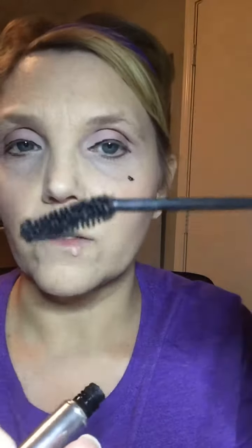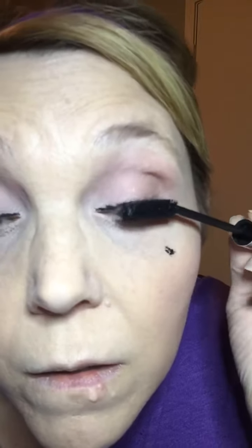So then, second tip for our mascara is I like to take my wand, and the brush doesn't come bent like this. It does come straight, but if you bend that brush just a little bit, then it actually makes for an easier application. See, we did touch that.